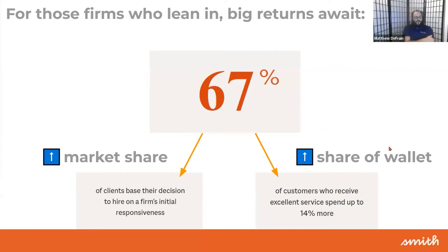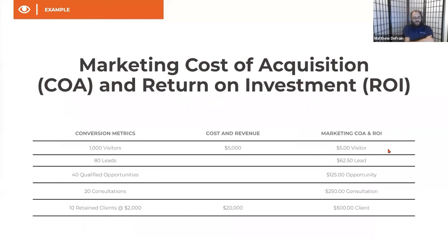Real quick before we go on, on the previous slide, when you're filling this out, think about how difficult it is for you to get these numbers. Think if you have a harder time doing it. Law Ruler can actually do this in seconds. Law Ruler can take all of these conversion metrics. You can track your marketing costs inside of Law Ruler, and we can give you an ROI with a click of a button on any of your marketing sources.